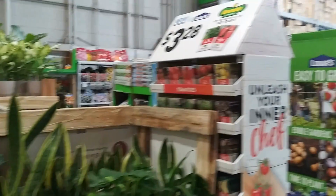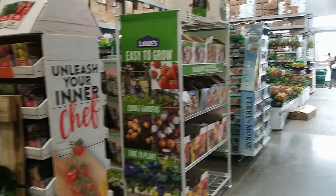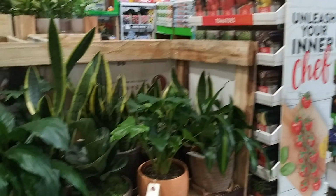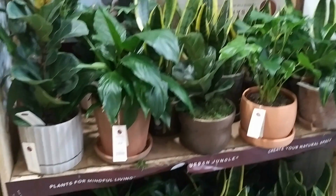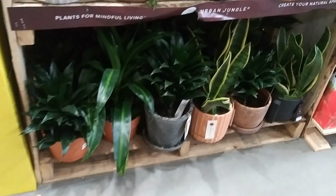Today we are going on a window shopping trip to Lowe's. It has been a hot minute since I have been at Lowe's and I'm so excited to see what they have, even though I am banned from buying anything.